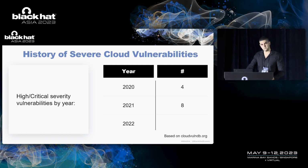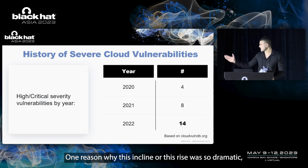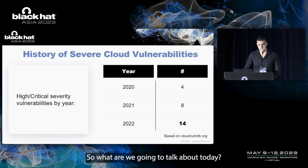And 2022, 14 cloud vulnerabilities, each affecting millions and millions of companies. One reason why this rise was so dramatic, we're going to figure out by the end of this presentation. So what are we going to talk about today?